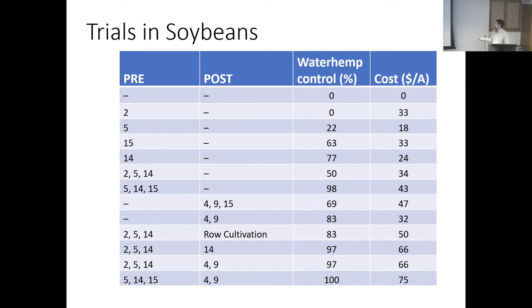Otherwise, say the grower was getting 97%, that's still potentially maybe 10 or 20 weeds per acre going to seed, producing thousands of seed and perpetuating the problem. So they may have to spend $66 an acre every year rather than for just a few years. So that's just something to consider.